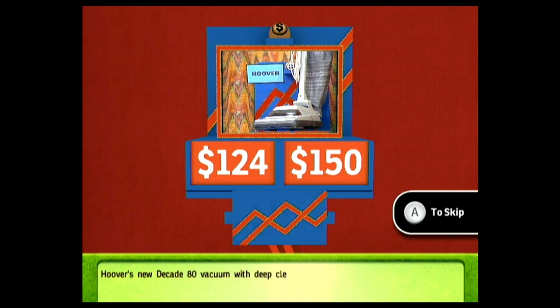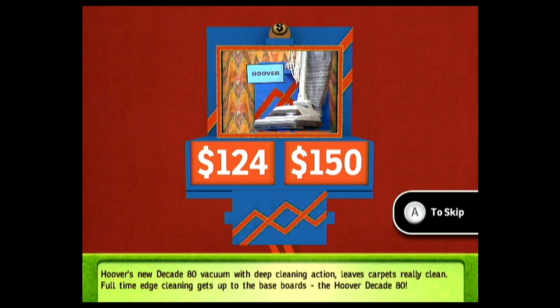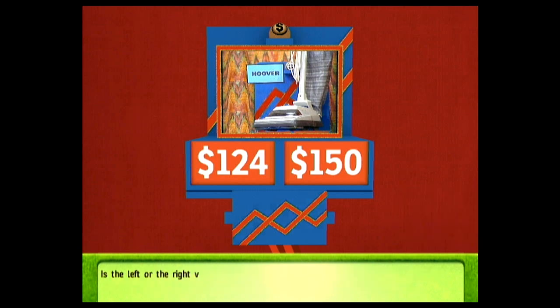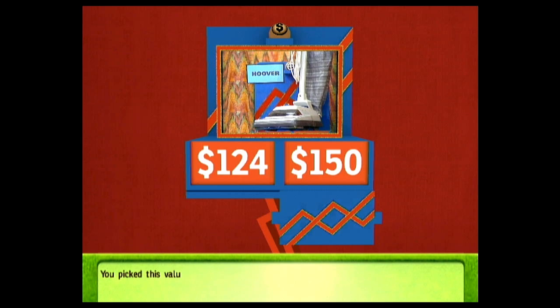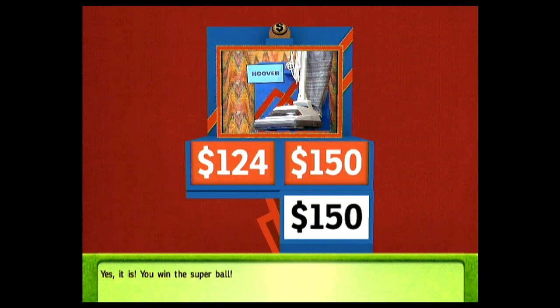All right, let's see the item for the Super Bowl. Hoover, new Decade 80 vacuum with deep cleaning action. Leaves carpets really clean. Full-time edge cleaning gets up to the baseboard. The Hoover Decade 80. Is the left or the right value the actual retail price? You picked this value. Is it correct? Yes, it is. You win the Super Bowl.